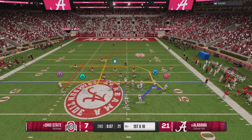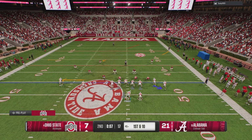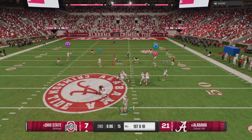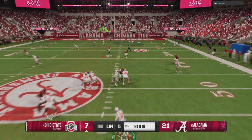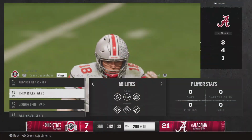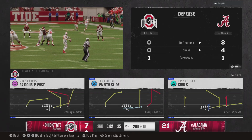They've crossed midfield at the 45 with a 1st and 10. Looking to move it through the air. He turns that loose down the right side. The pass is incomplete, and there are 2 ticks remaining on the clock.